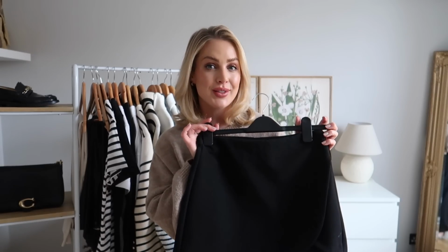I've actually done a whole edit on stripes for jumpers, for knitwear, for shirts that you can shop as well over on my Like to Know It. So I will link a few similar to this. But mini skirts are back, guys.